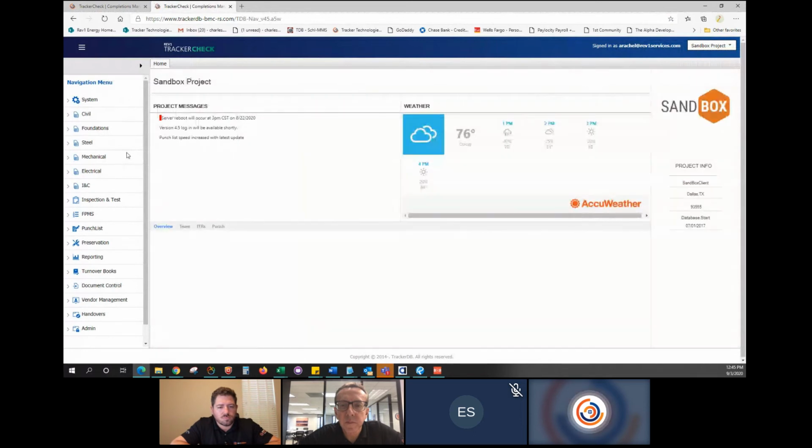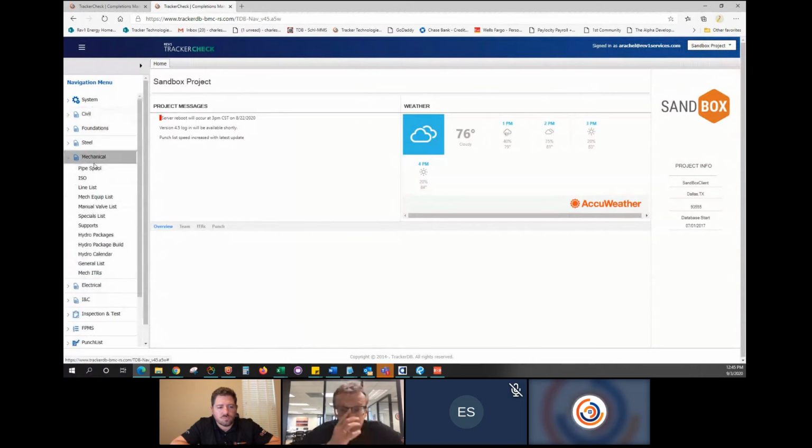One of their workflows was not to have a single component list, but to have these individual categories like civil, foundations, mechanical, and mechanical is broken down into all the normal engineering lists. So it's the same data in the background, but a different way to present it. Now the mechanical guy doesn't have to filter down the master list for mechanical equipment. They would just open up this one page and pull it up.